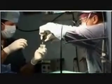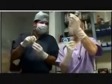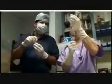He's processing the stem cells on site and activating them for maximum effectiveness. First, he removes about a tablespoon's worth of fat, which is loaded with dormant stem cells. The fat is treated with enzymes and platelets taken from the patient's blood. The process wakes up the stem cells and sends them to work.